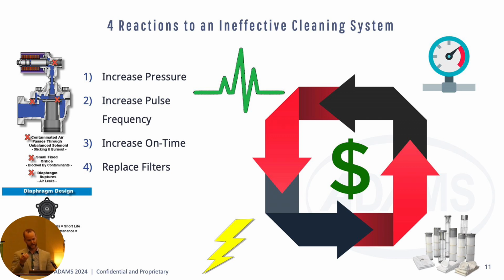As this valve starts to lessen and become less effective, what typically we see is the operators of these systems will start doing 4 different things, and it's in a staged effect typically. You'll have them increase the pressure of the system, taking a system maybe normally operating at 85 psi, driving it to 100, which causes more energy demand, more strain on the compressor. When that doesn't maintain a certain level of differential pressure, then what they'll do is increase the pulse frequency, which is how often that's firing. So instead of firing 5 times a minute, maybe they're going to turn it to 10 times a minute to get it to clean those filters better and to lower that differential pressure of that system.